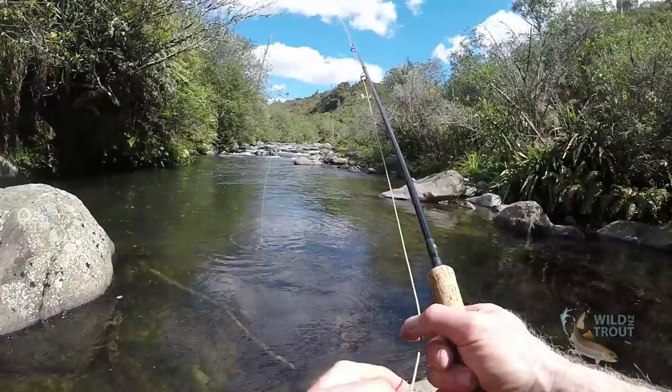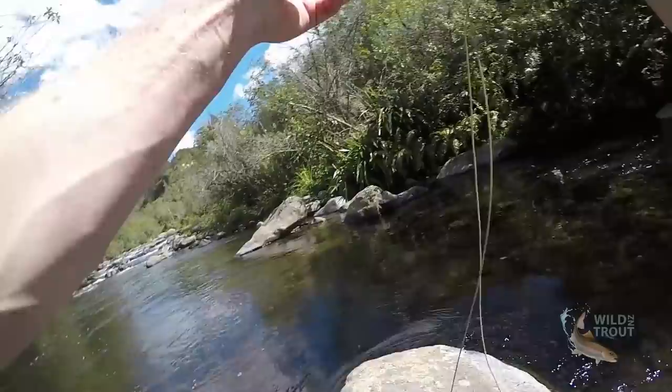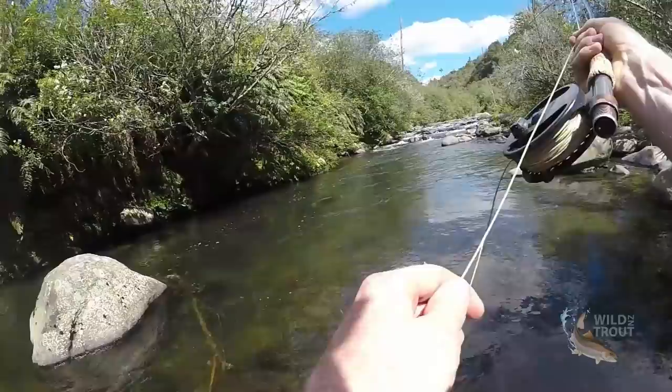Strong fish, took off straight up to the head of the pool and actually busted me off. Oh, he's hot. Scrappy little rainbow.